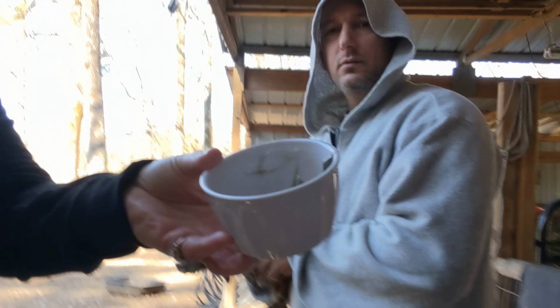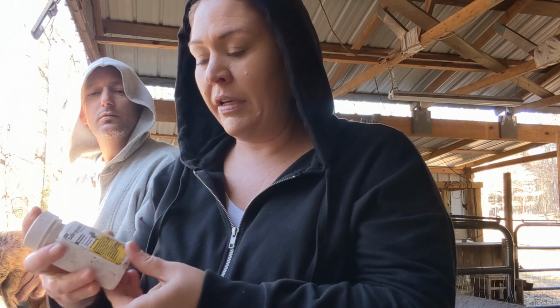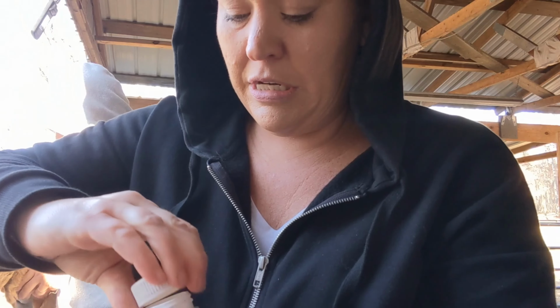So this, I don't know if you guys can see this. This is the Repelmin vitamin. Kind of hard to see. Here we go. I'm more concerned about getting the dewormer in her. So I am going to get a little bit of this Safeguard just to be on the safe side. I'm just going to do a little bit, and I'm going to put some on some food for her and just have her ingest it that way.